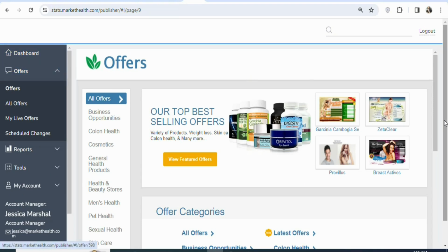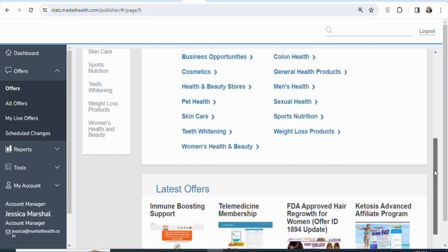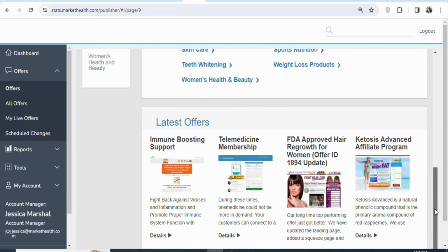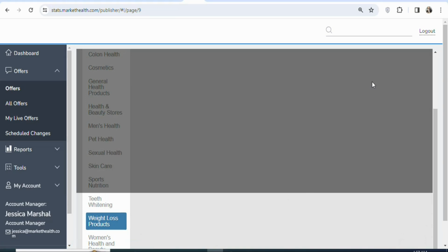You can see this is the offer page. When you scroll down, you can see these are categories of offers that you can promote to make money from home. They have cosmetics, health and beauty stores, pet health, skincare, teeth whitening, women's health and beauty, weight loss products. You can see a whole lot of different categories where you can find an offer to promote. Any of them that you want, you can click on it and then find a digital product that you can promote. In this case, we are going to be promoting a weight loss product. So click on weight loss.